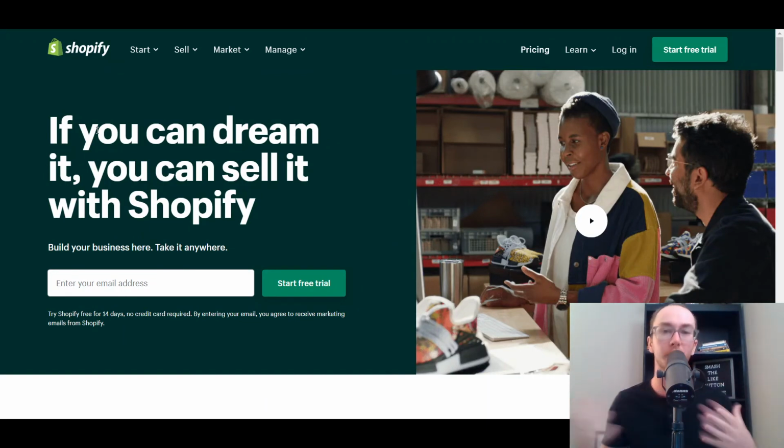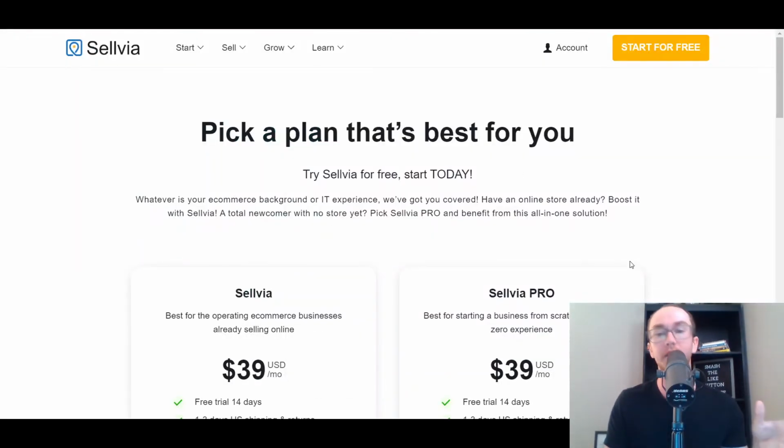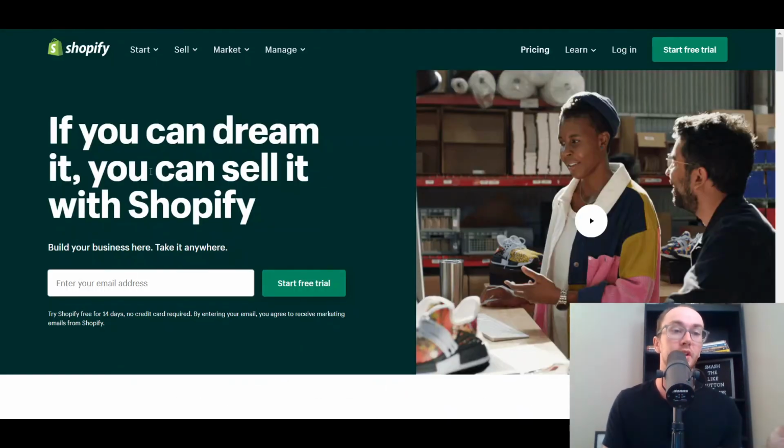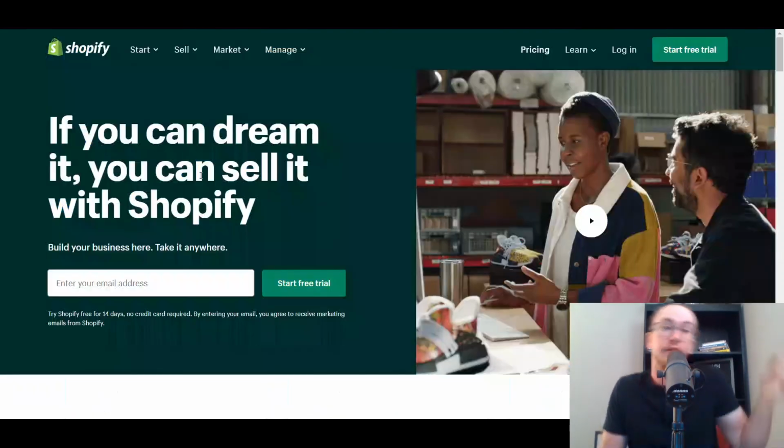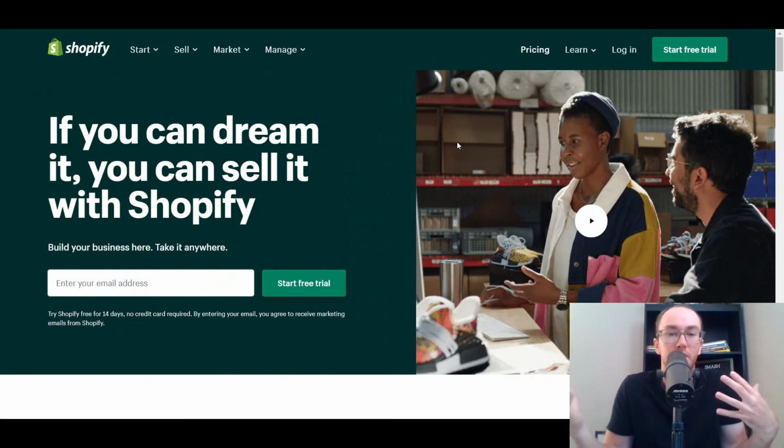It'd be more of a comparison between Shopify versus WordPress, which I have a video of on the channel as well, if you're looking at a more in-depth comparison between those two platforms. That would be the biggest difference if you're trying to decide between regular Sellvia or Sellvia Pro, or if you're trying to decide whether to use Shopify or Sellvia and then the Sellvia Pro platform. WordPress is built on the Sellvia Pro platform, so it'd be more like WordPress versus Shopify if you're trying to decide between those two.